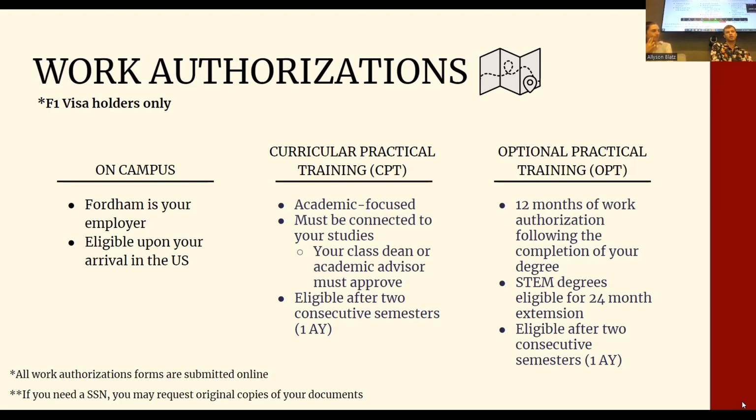So the I-20 with the CPT or the OPT is enough to get a social security number itself. If you're working on campus and you need social security, we have a special letter that we give you to go to your appointment. But this is kind of the bird's eye view of what your options are.